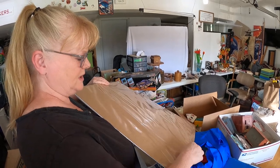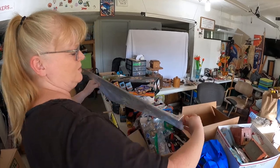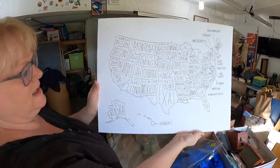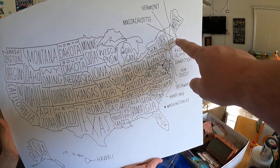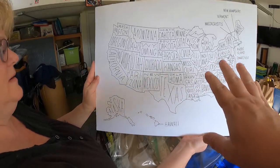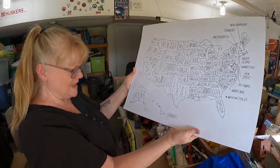Hold on, she's going to see it better. She's going to take it out of the plastic so you can see it better, without a glare. Now there you go. So yeah, even the little ones they have where you can color in each state. Once we start doing this soon, anytime we'll color it in, we're going to see how long it takes us to get to all 50 states. Yeah, that'll be fun. Yes. I think it'll be fun.